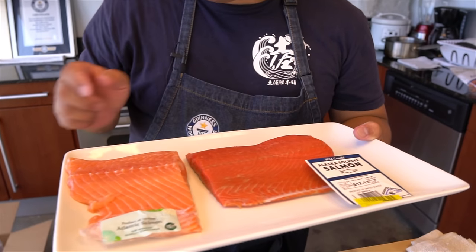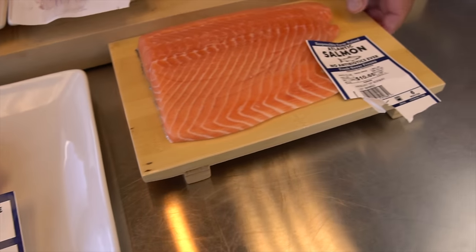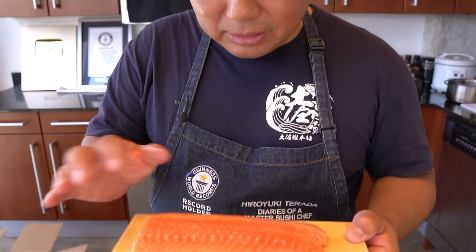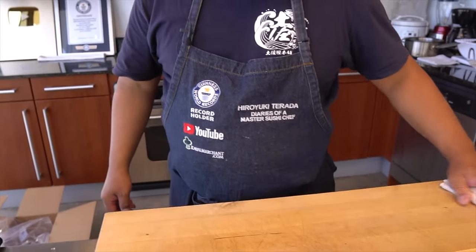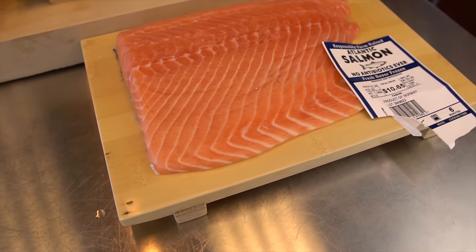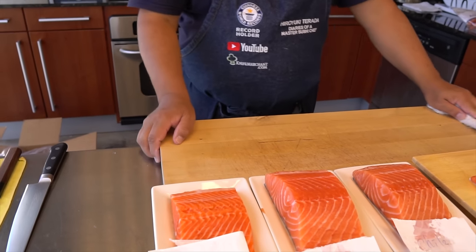This is a little bit different smell. It's not fishy, but a little bit different. You can tell. And then this is Walmart, right? Yep, this is Walmart. I can already smell a little fishy. Let me smell. Oh yeah, that's a very strong fishy smell, this one. Very, very strong. I definitely would not want to eat that raw. Let's check this one out. Whole Foods is good.